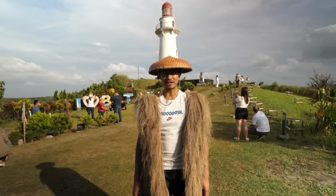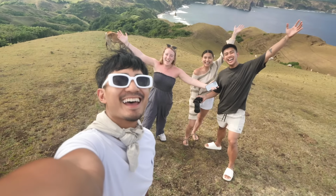Today, we are finally in one of our dream destinations here in the Philippines, and every Filipino's dream destination. It's the smallest and most northern part of the country, known for its scenic landscapes, unpredictable weather, and home to the Batan people. This is probably one of our most requested destinations. We're in Batanes!